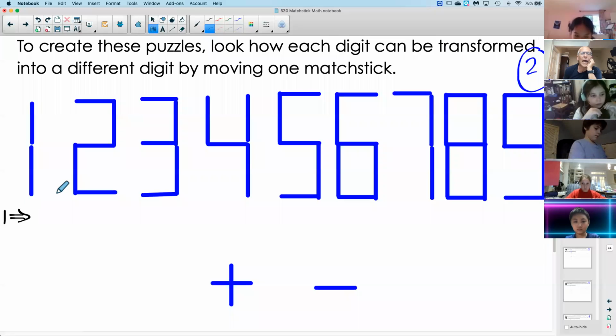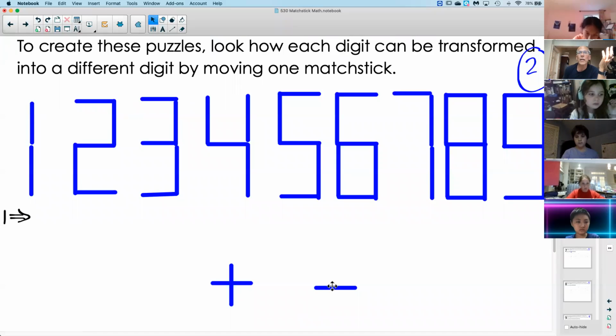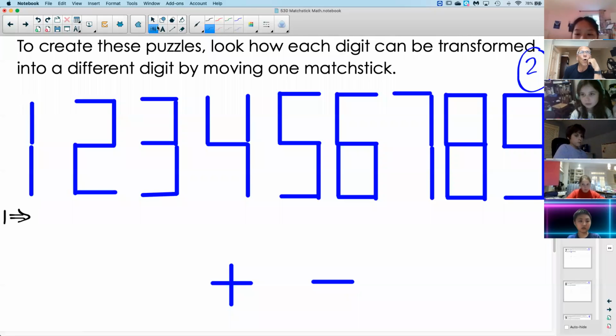So I want hands raised. 7. And, oh, please do not say it out loud. Now somebody said 7 out loud. And yes, we know that we can take and make that a 7. And that's great. But I want everybody to be thinking. So no calling it out. Does anybody have another one for the number 1?